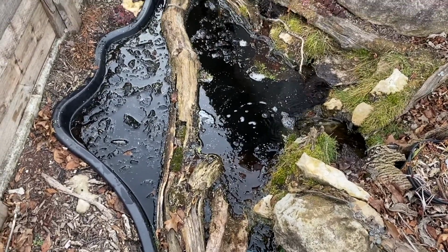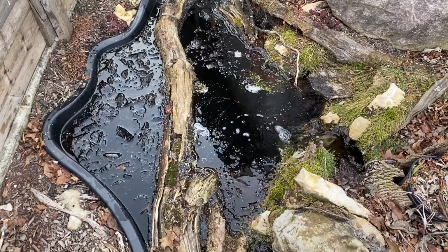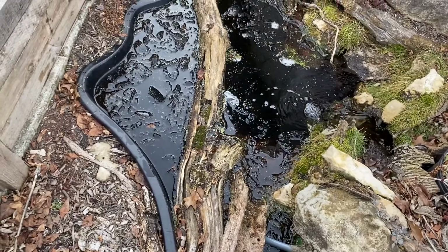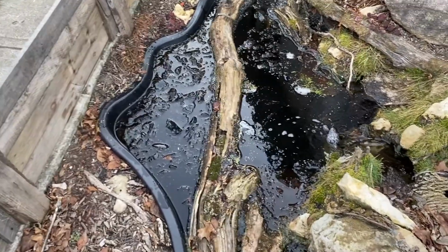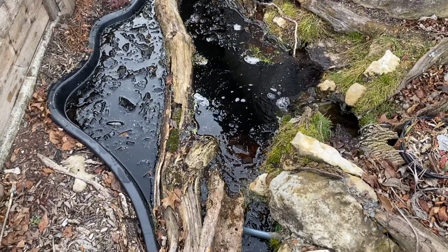I see them, actually I see them currently. I just saw two. They're really hard to see. It's really dark water right now. So there are fish in here. They seem to be doing well, and I'm really excited for this pond next year. I don't think I'll be able to overwinter turtles in here. My dad seems to be too concerned about it, but 27 degrees is real cold.